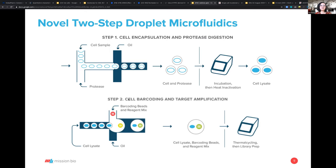The second step is barcoding, where we merge the cell lysates, the barcoding beads, and the reaction mix into another oil droplet through microfluidic channels. The reaction mix will be captured into a picoliter droplet for targeted PCR reaction.